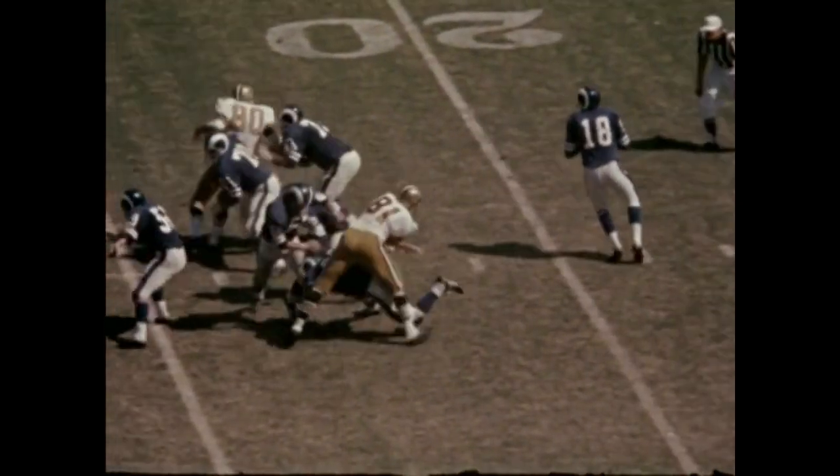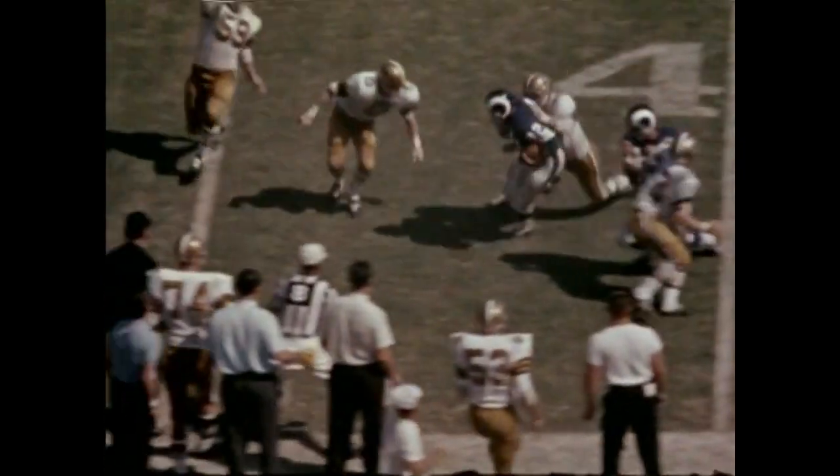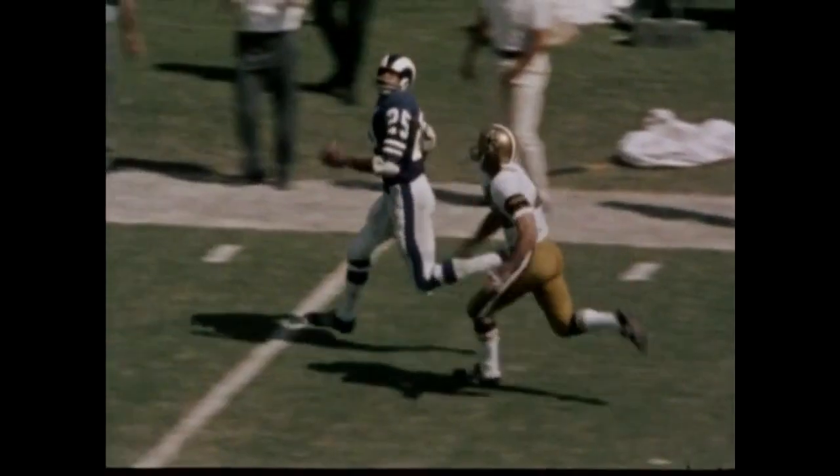With 2 minutes to play in the half, the Rams moved to midfield by way of a screen pass to Dick Bass. Two plays later, Bernie Casey sailed past George Rose and gathered in a 48-yard toss to put the ball on the New Orleans 20.